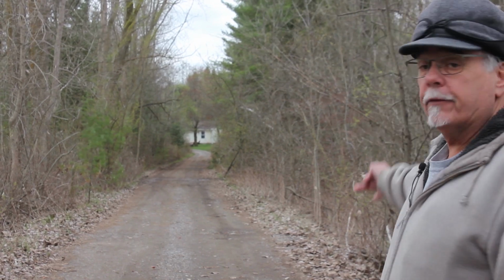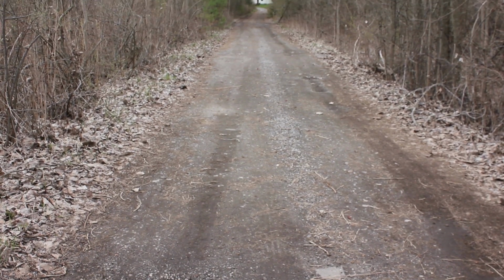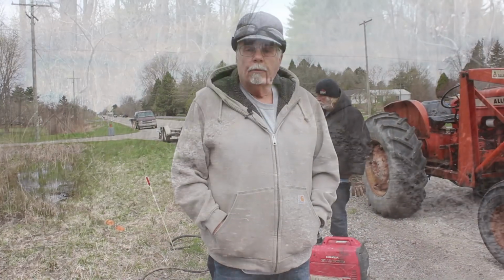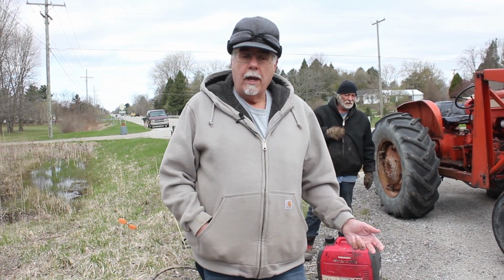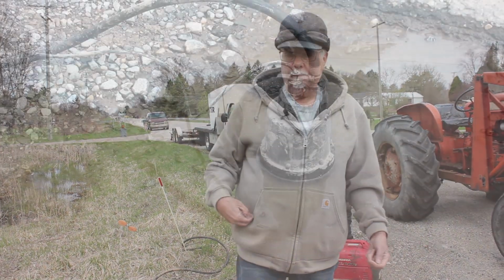Today we have a challenge. This driveway is 500 feet long and it's been neglected for years, but it's nothing I can't handle. The first thing we have to do is pump all the water out of the holes. If we don't pump the water out, we'll do nothing but make mud pies.